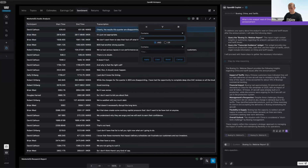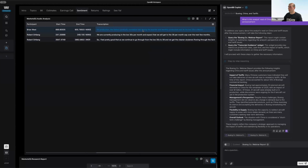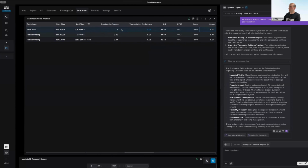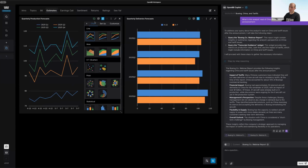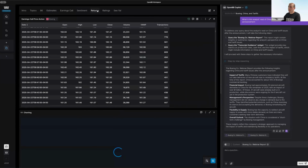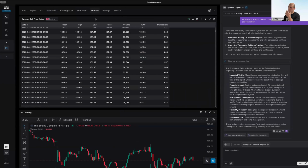So I'm looking for the statement that they had around the low 30s. In this case, for example, the sentiment was relatively happy, on the neutral side. They were slightly optimistic, as opposed to the transcript, where it generally comes out as fairly bland. So they were actually indicating a lot more confidence, even though we have seen in the analyst estimates that the analysts may not necessarily believe what the management has been conveying. Just for the interest of time, I'm going to move on to the next section.